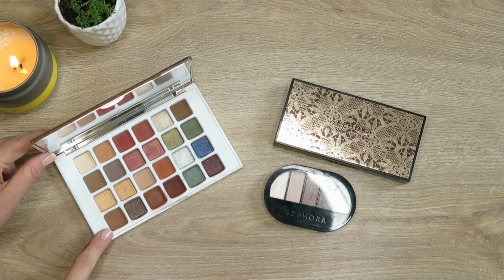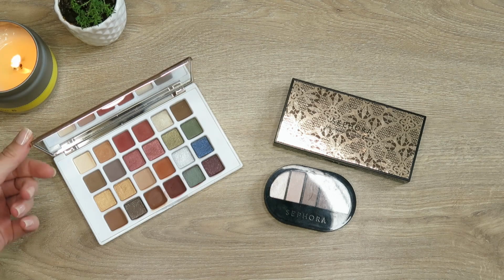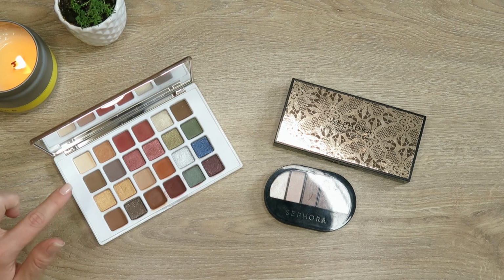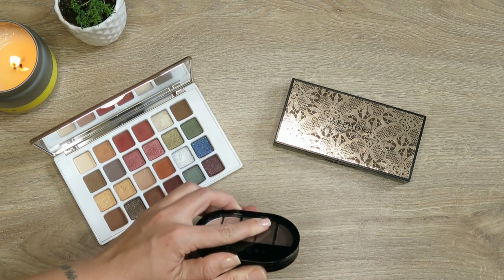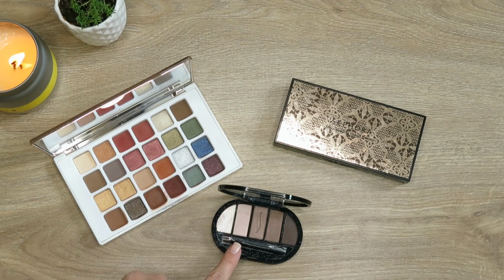And unfortunately, this one is chemically, just looking at it makes me so happy. But I'm going to have to toss this one because I'm never going to get any use out of it. But it makes me so sad. It's so beautiful. And then here is a nice neutral 5-pan palette. I think this is beautiful.